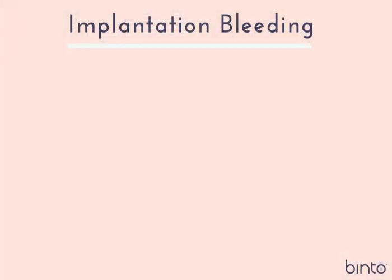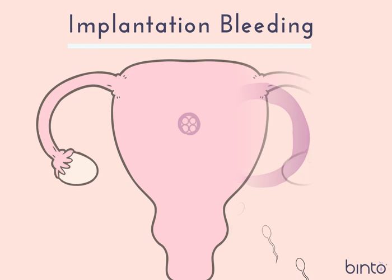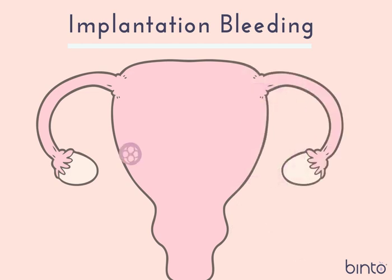So implantation bleeding occurs when an egg is fertilized by a sperm to create an embryo, and that embryo travels and implants into the uterine lining, which is called our endometrium, to form hopefully a viable pregnancy. And what happens sometimes during that implantation process is that some women experience a little bit of bleeding, but that's not the same as getting your period flow.